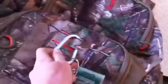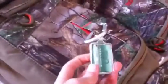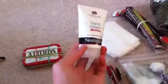I am taking the Redhead hunting pack, which just has a carabiner and this thermometer on it. Good to always have a thermometer. And then some other things that I'm putting in it are like this nice flashlight that I just got for cheap. And then my Altoid survival tin with some fire starting stuff and band-aids, I think.